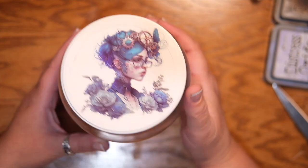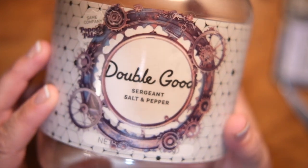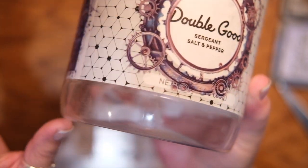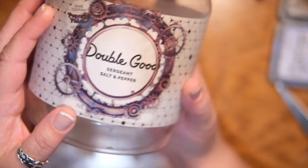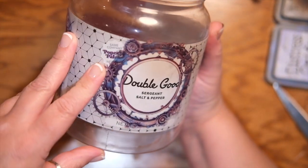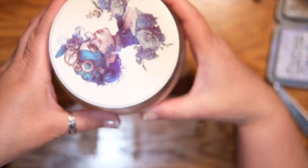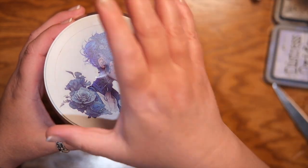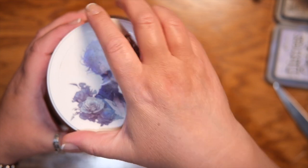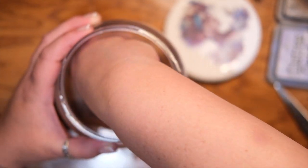And here we go. My jar is an old popcorn jar from a fundraiser, from the company Double Good Popcorn. Years ago, I got this jar of popcorn from some kid that was doing a fundraiser, and I decorated it up with some steampunk stickers. And now we're ready to draw a prompt. I am hoping that these prompts will work in one of my current projects. So let's just see what we're going to do first.